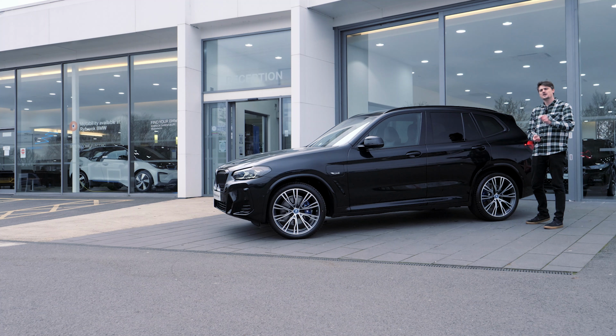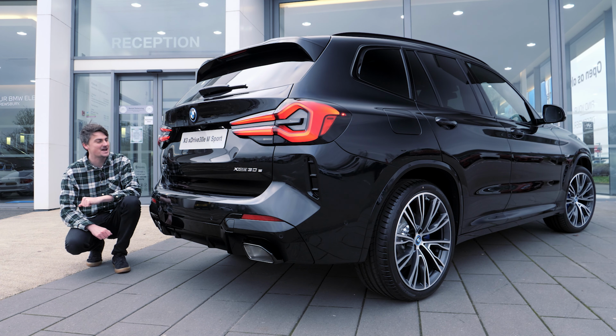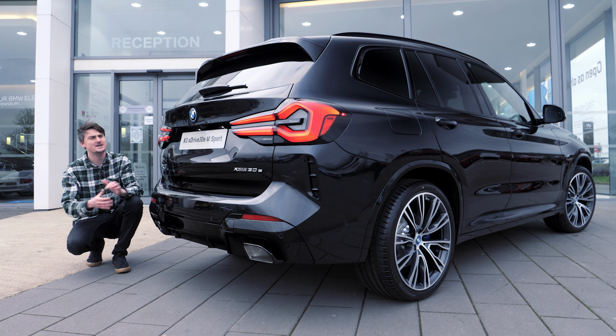It's at the rear of the car though that we see some of the biggest changes. So let me just spin this round so we can get a better look at it, and we'll talk about what's gone on at the back end of the car. And there we go, as if by magic, we're now looking at the back end of the all-new BMW X3. And this is where I personally think the updates have made the biggest difference.